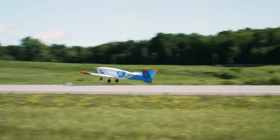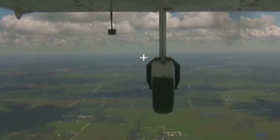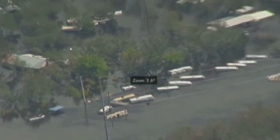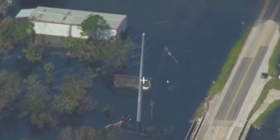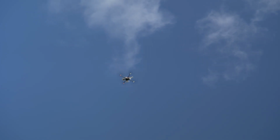FPL uses technology to help assess damage following a storm to enable faster response by crews on the ground. Drones allow us to get eyes on our equipment before we can safely get trucks on the road due to flooding or downed trees. What this does is it allows us to assess the damage so that once we know what the problems are and we can get trucks on the road, we already know what the diagnosis is so we can restore power back faster for our customers.